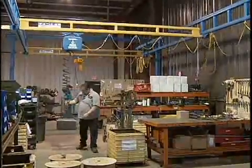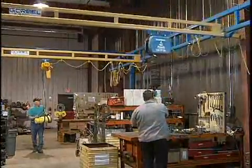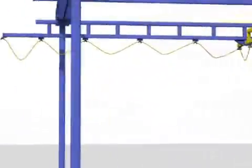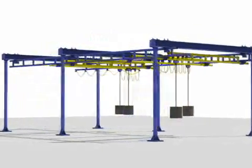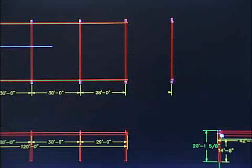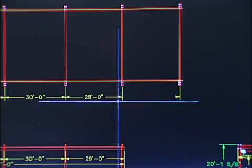Mixed capacity systems are a good way to get the most out of your system without sacrificing easy movement. For example, by using Gorbel's mixed capacity end trucks, four 500-pound bridges can be hung from a 2,000-pound capacity runway. This allows side-by-side operation of all four bridges without overloading the system and reduces dead weight, so each bridge is easy to move.